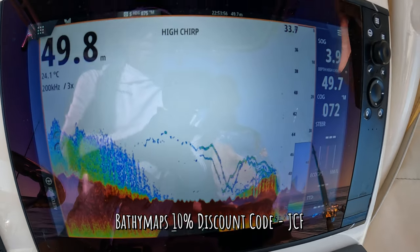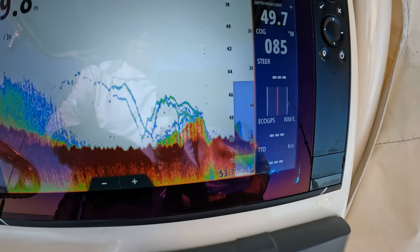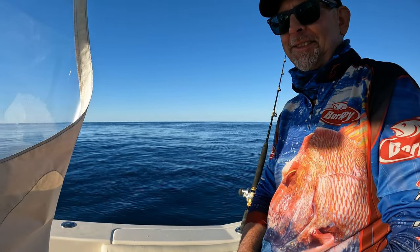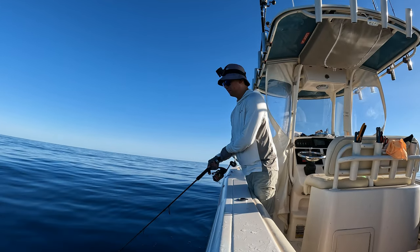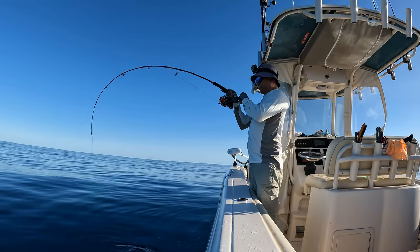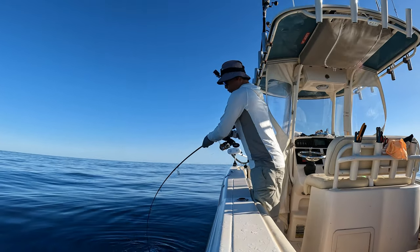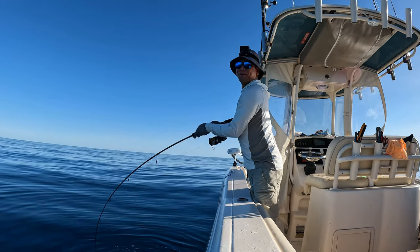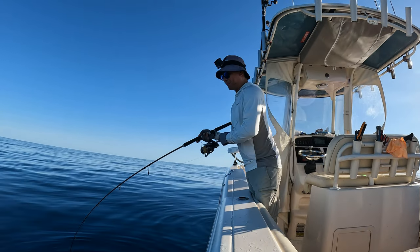Cheers, mate. The sounder has lit up, 49 meters this time. So a couple of really good squiggles just here. What do you reckon, Brad? I reckon we're going to be on. All right, let's go. There we go. Good one? Yeah, mate. Oh, yeah. When a plan comes together, buddy.